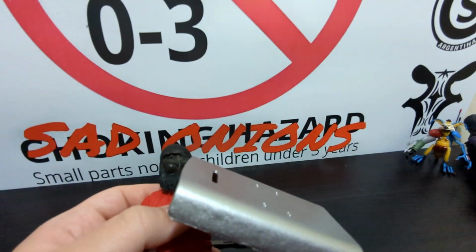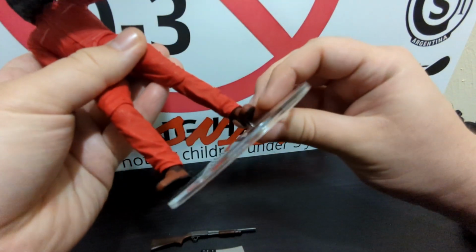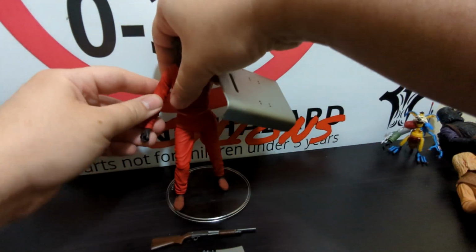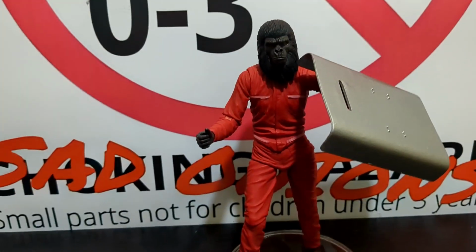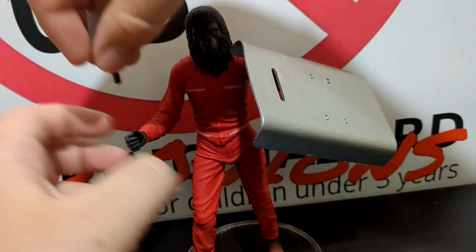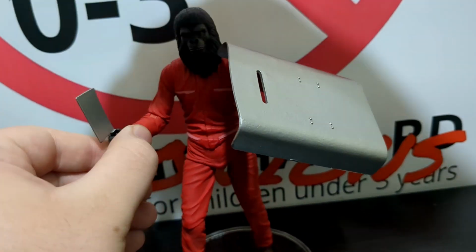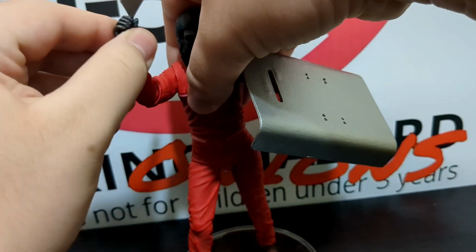Actually, let's move him up a little bit so you guys can get a better gauge of this figure. So get him on this licensed NECA stand that I happen to have. And now we'll put that hand up. Actually push in a little bit more for you. There we go. And now we'll go ahead and get the cleaver, which is my preferred weapon for him. So slot that right in. And there we go. That's definitely the look that I prefer for this Conquest Gorilla.